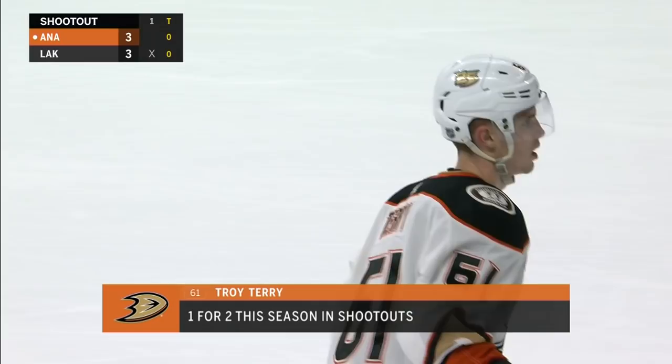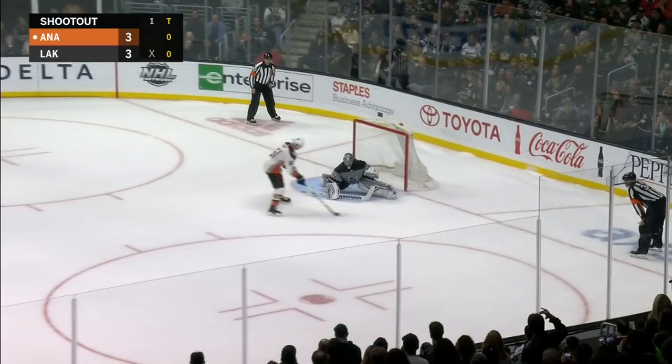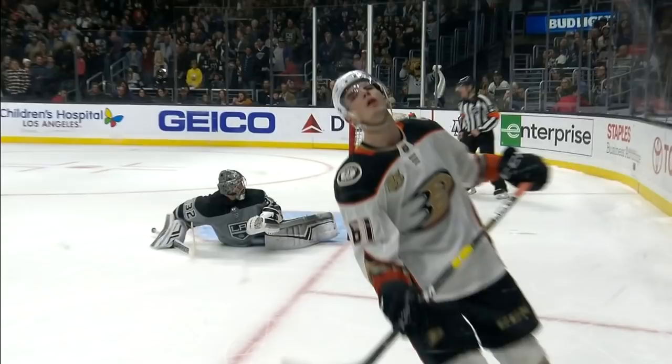Troy Terry has a shootout game winner already this season. We know what he did for Team USA. And here he comes swinging in off the left wing. He approaches Jonathan Quick. He lost the handle. And then when he recovered it, I don't think that's the shot he intended to take. Yeah, he took a little peek at Jonathan Quick right here. And the puck rolls off his stick. And boy, as a goaltender, when that happens to the attacking forward, you know you got him at that point.